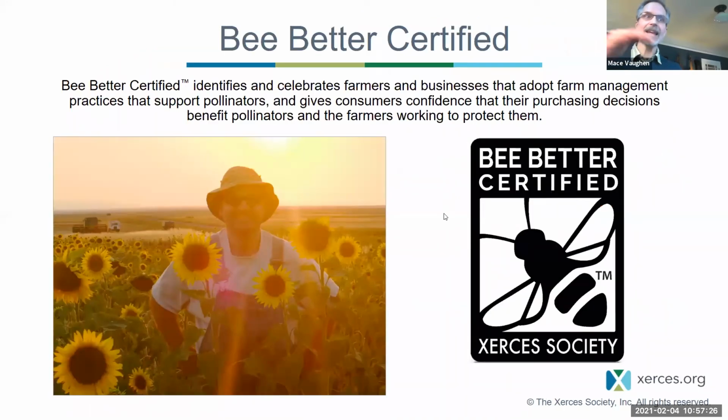And related to this, and taking it to the next step, a couple years ago, again with significant support from NRCS, we rolled out our Be Better certification that identifies and celebrates farmers and businesses that are adopting farm management practices that are supportive of pollinators, and really giving consumers confidence that their buying decisions are benefiting pollinators and the farmers that are working to protect them.